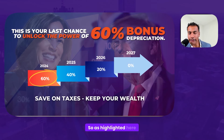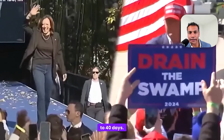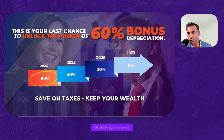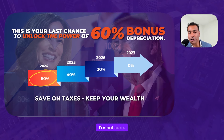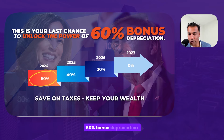As highlighted here, there's a huge election coming up in the next 30 to 40 days. We don't know what's going to happen in the future. Whoever comes into power, will they renew the bonus depreciation? Will they reverse it? Will they get rid of it? I'm not sure, but I do know that you want to take advantage of it this year. It's 60% bonus depreciation, and it will help you save on taxes and maintain your wealth.